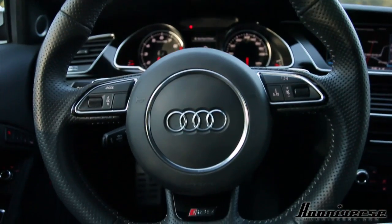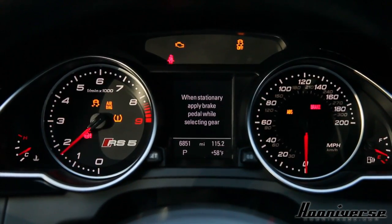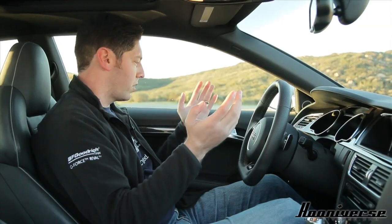You've got this excellent flat bottom steering wheel. You've got two easy to read gauges in front of you. The speedo reaches to 200 miles per hour. We're not gonna hit that, but I'm sure this car probably maxes at 155 because it's a German car.